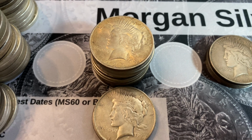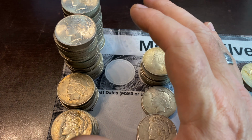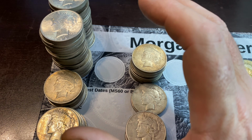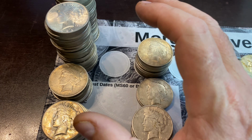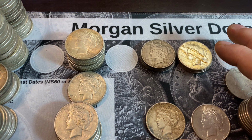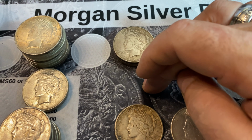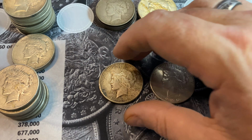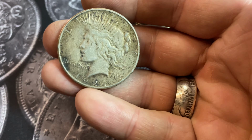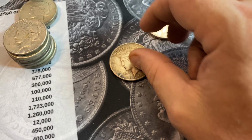The 23 Phillies, Denvers, and San Franciscos. All of these are common. None of these fetch anything a lot more than their melt value if they're not in great condition. But again, some of them are. Moving on to the 1924 year, we have the 24P, and of course there was no Denver in 1924, so we have the 24S. We did get one of those. It is a better date, but it's not in the greatest condition.